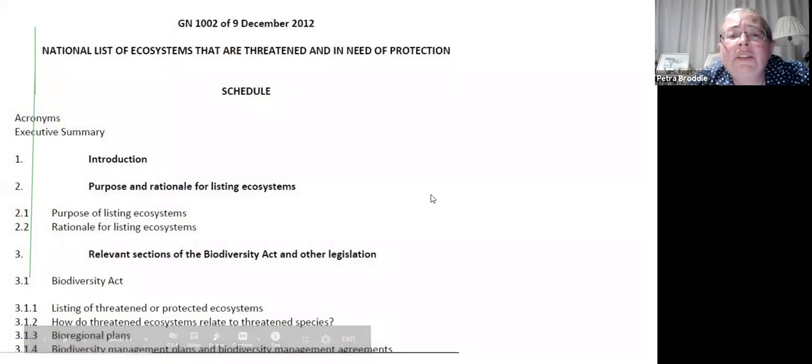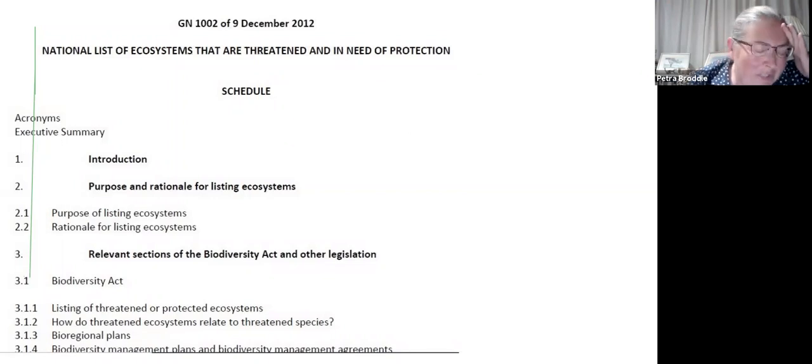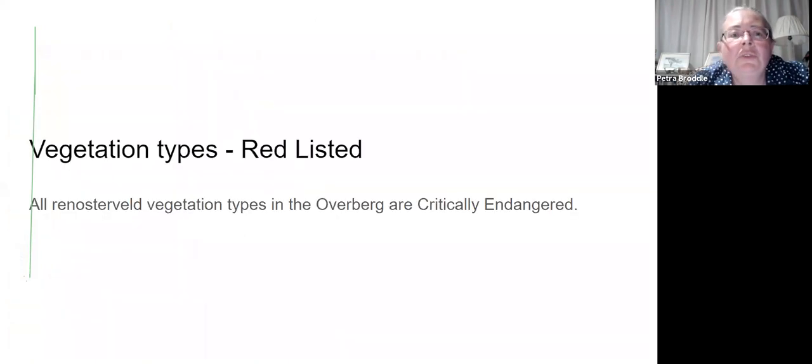So there are a lot of vegetation types within the city of Cape Town, for example, and obviously they're threatened. All the vegetation types that we work on here in Cape Town are threatened. They're either critically endangered or vulnerable. And unfortunately, the same is also true of the Renosterveld. I'm just going to show you a few things about this. Oh yes, all the Renosterveld vegetation types in the Overberg are actually critically endangered. This means that it's one step below extinct. So I hope you can appreciate the significance of all of this.